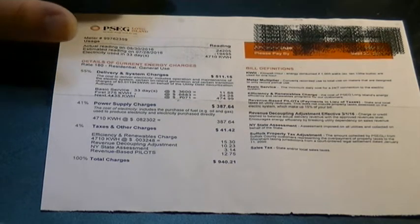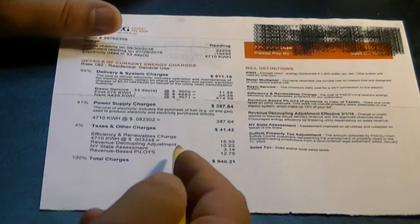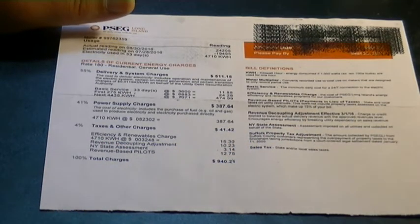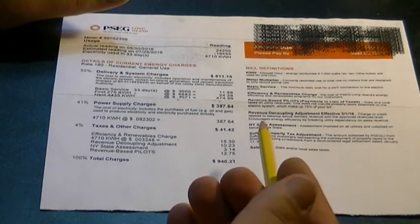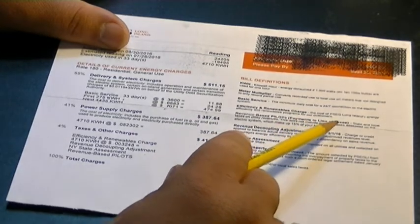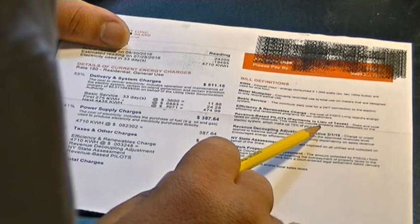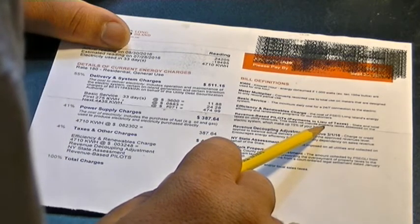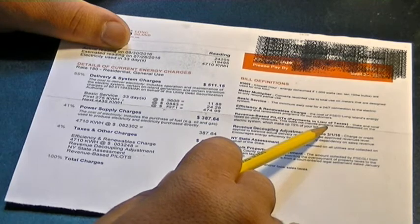But that's that. And then New York State assessment. Now, I don't know what the hell they're assessing, but it's $3, so big deal. Revenue-based PILOTs, and that says payments in lieu of taxes. It says state and local taxes on utility revenues. This does not include property taxes assessed on the electric system, which make up 15% of your bill.